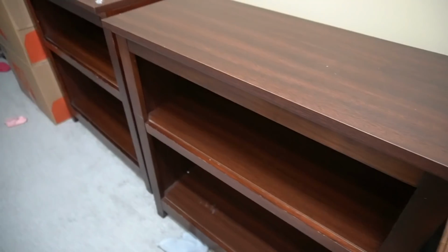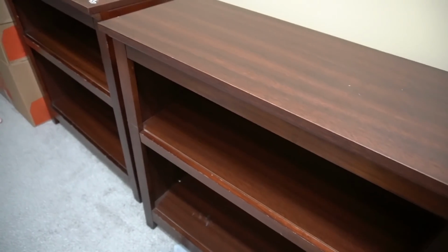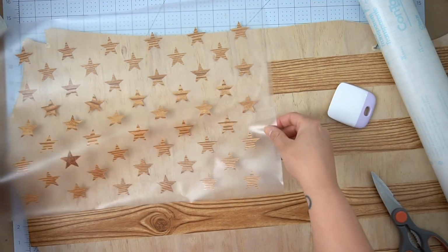When I started planning for the space, I knew I wanted to spend as little as possible and try to use pieces that I already had on hand, items that I had made over previously, and even some Facebook Marketplace finds. I started putting things together, and this is what I came up with.